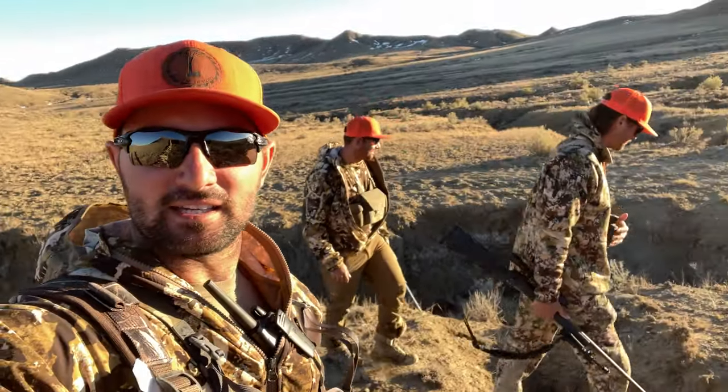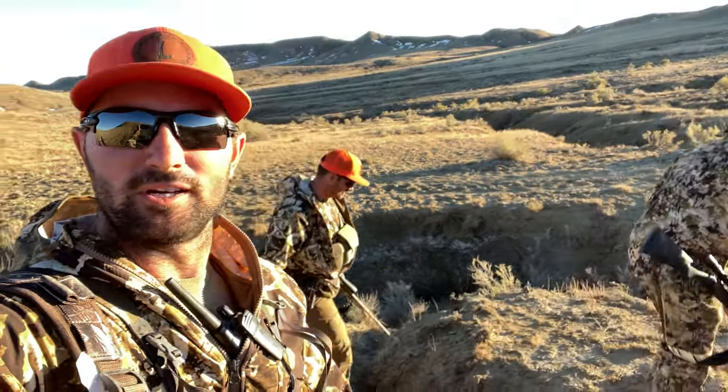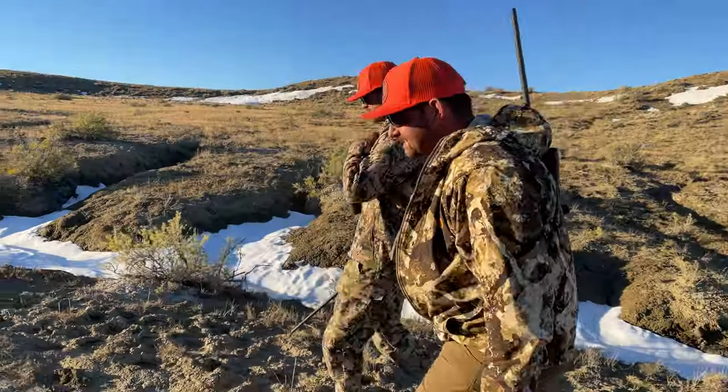I think it's because we were on top of that mountain, and they were like straight down below us. So I think the bullet went high. So then they ran a little bit farther. Tommy took another shot. It was still a little bit high, and then they ended up getting away. It was a crazy experience, but that was really fun. We stalked over a mile to get in on those antelope. And it played out perfectly.